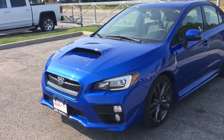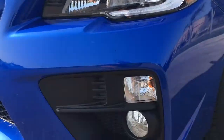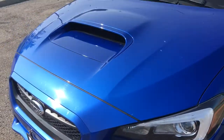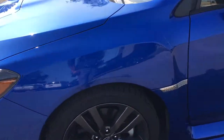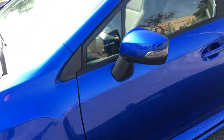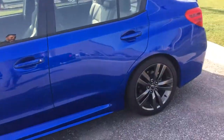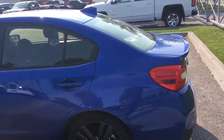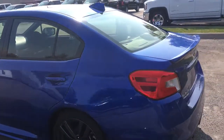Now we're going to take a look at the outside of the vehicle. So a few things here up front. We have the hood scoop, HID projector lights, fogs at the bottom. Very nice design for the front of the vehicle here. 18-inch wheels in this charcoal gray. You got the WRX badging here on the fender. Integrated turn signal. Very nice side skirts, make the car look a lot lower. As you can see, with less than 15,000 kilometers, the vehicle looks pretty much like brand new.